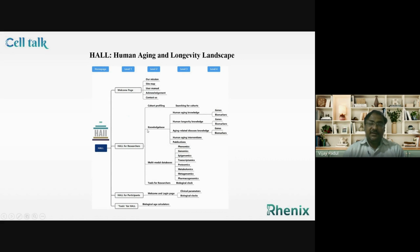Then HAL for researchers, at levels 2, 3, and 4, provides different data. First is cohort profiling, which enables searching for different cohorts that have already been carried out. These cohort studies can be probed for a particular type of information if a researcher requires that. Then in the knowledge base, there is different level 3 data available, which provides data about genes and biomarkers. These include human aging knowledge, human longevity knowledge, aging-related disease knowledge, human aging interventions, and publications in this area. Then there are multimodal databases, which incorporate Phenomics, Genomics, Epigenomics, Transcriptomics, Proteomics, Metabolomics, Metagenomics, Pharmacogenomics, etc.